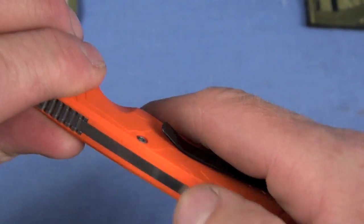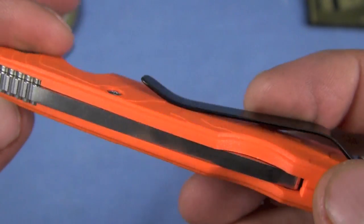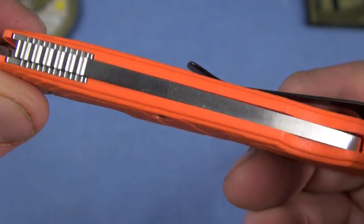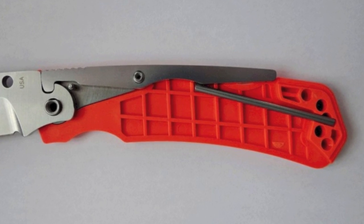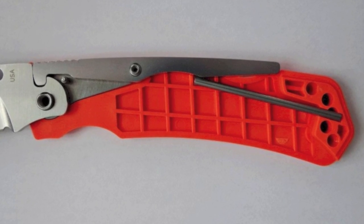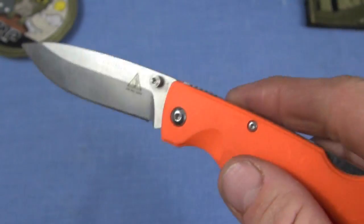Speed. I would say for a standard lock back, and that's what this is, it's not an axis lock. It's not really anything innovative. It's just a torsion bar lock back. Here's a photo of the innards. It works great. I mean, it's fast. It's clean in the deployment.